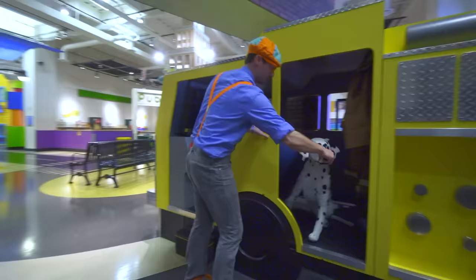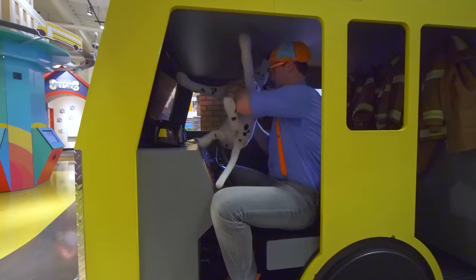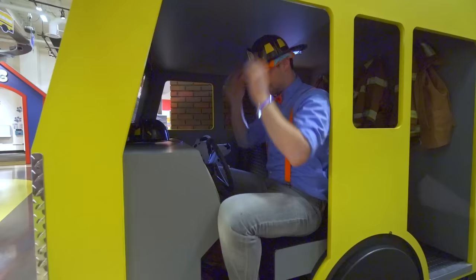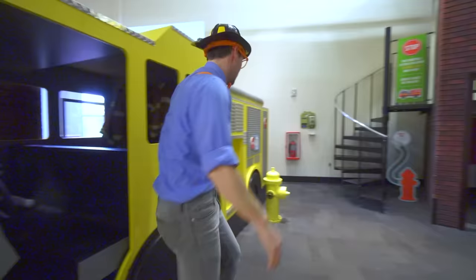I gotta get my pooch. She rides shotgun with me. Oh. Okay. Sit on down, partner. Okay, and then, whoa! She just pushed on the siren. Let's put on the fire hat. Okay, we're at the fire station. Gotta hook up the fire hydrant. Get the hose.